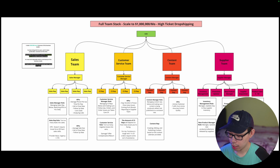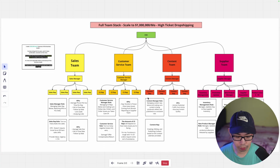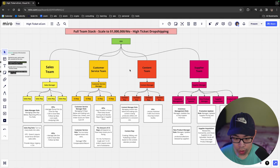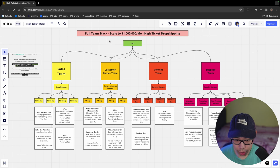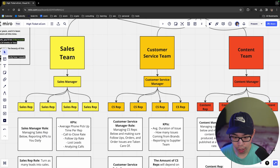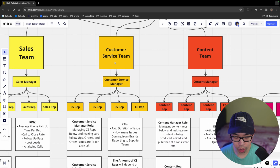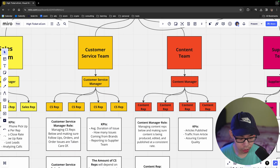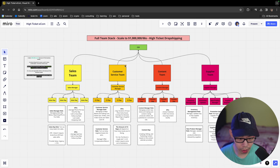So with that being said, let's jump right into it and give you a rundown of what this looks like. This is the full team stack scaled to $1 million a month with high ticket dropshipping. You being the CEO over here, that is exactly where you should be. But then as a team, you need to have your departments. We have a sales team, a customer service team, a content team, and a supplier team. Those are the 4 areas that you essentially want to outsource at this scale.